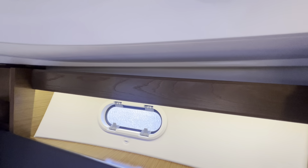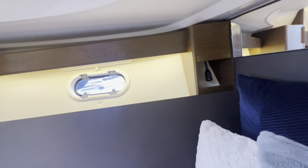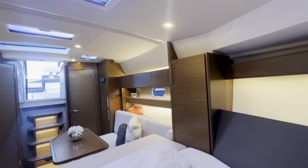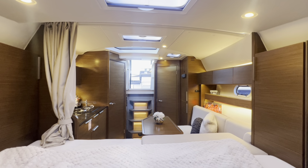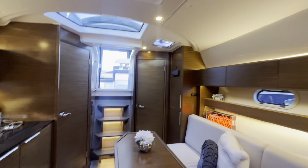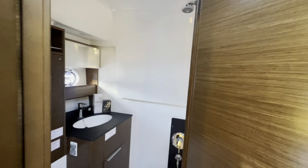You then have more shelves here with light switches, sockets, storage just above in the recessed wells there. You can hear creaking, that isn't my bones. Reading lights on either side, and then we'll take a look back throughout the cabin. Perfect. Let's move on. We'll head into the head.